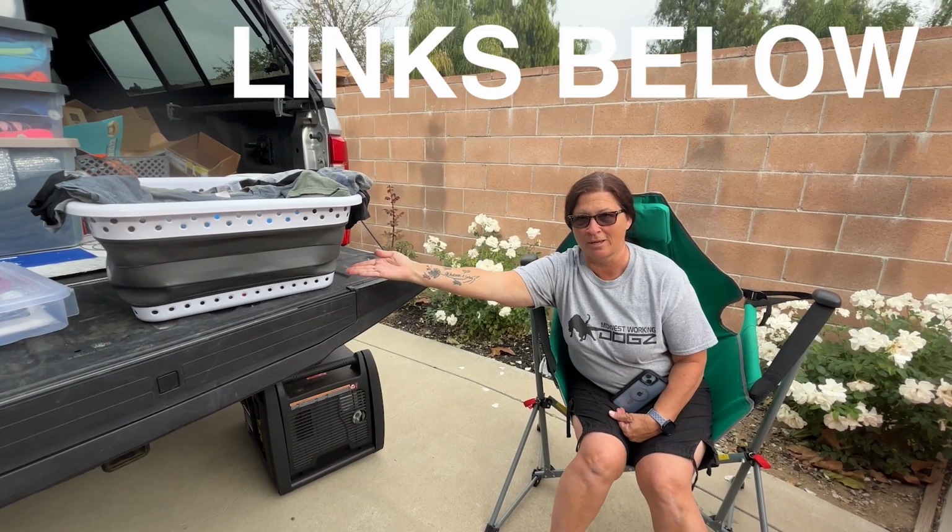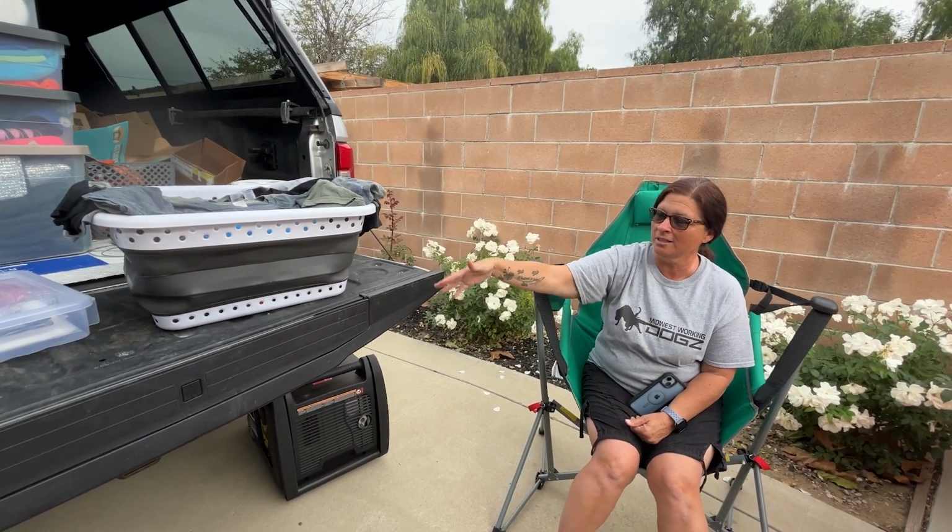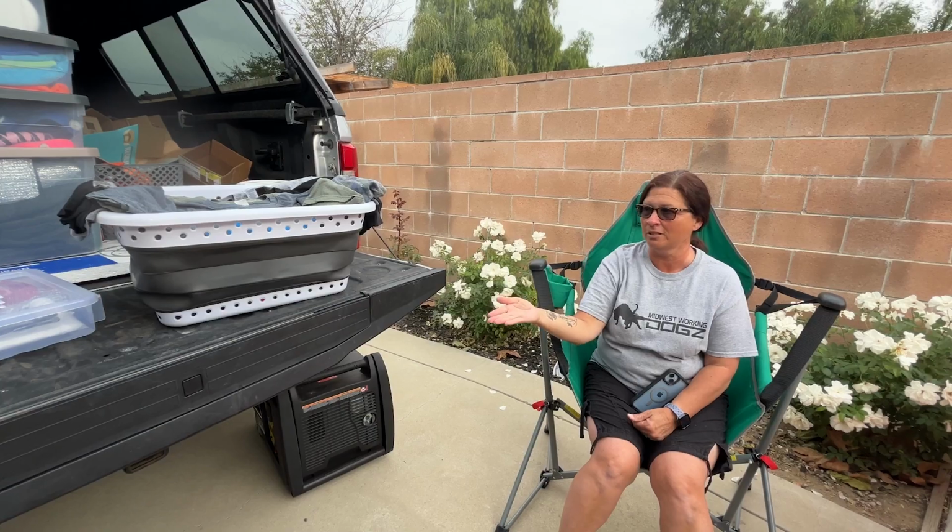One of our best purchases we made so far, being in the camping RV life now, is what? The collapsible laundry basket. Because then when we're not using it, we can just fold it down and throw it in the closet. All right, now that we got some clean clothes, maybe we'll smell better.